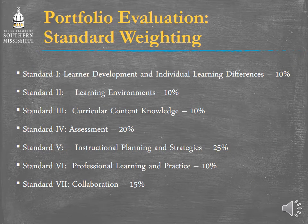Because different standards have different levels of complexity and different importance, we weight them a little bit. Standard 1 is 10%, 2 is 10%, 3 is 10%. Standard 4 is 20%, Standard 5 is 25%, 6 is 10%, and 7 is 15%. So those are the weights for your overall score.